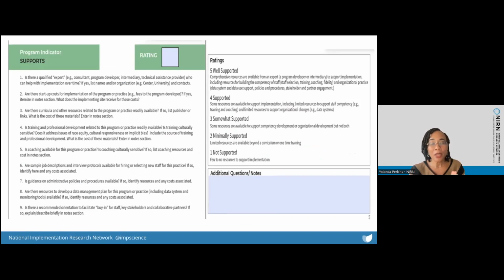As the team works together and considers and discusses each of these indicators, they need to really use these questions and a 5-point rubric to rate each indicator. The discussion and the ratings can then be used to support the team with making the decision to adopt or possibly deselect a program or practice.